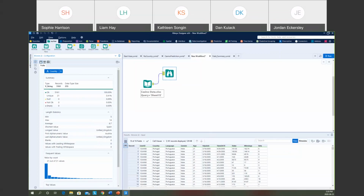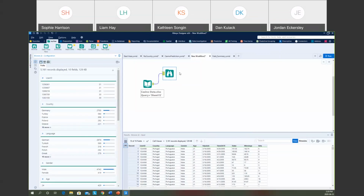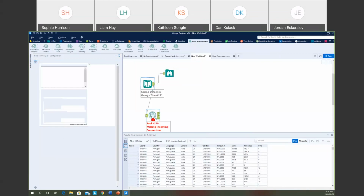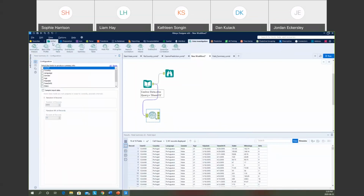So in order to make sure that I have kind of a cleaner set of data, I'm going to go ahead and start cleaning it and condensing information that may give me false results. I want to eliminate any fields that are repeated, and I want to have a unique key for each individual. I also want to do a bigger breakdown of my data. So rather than only seeing it in the Browse tool, I'm going to utilize one of my data investigation tools, and I'm going to use this field summary tool. I'm going to attach casino data to my field summary tool, and I'm going to add browse tools to them.